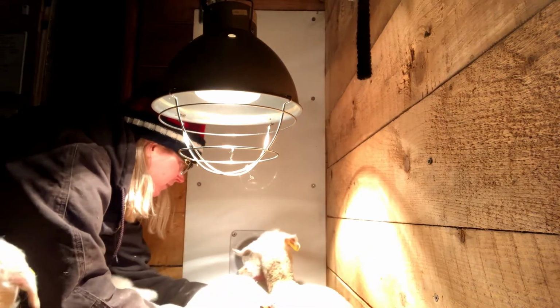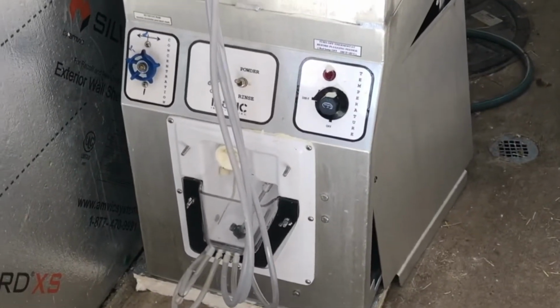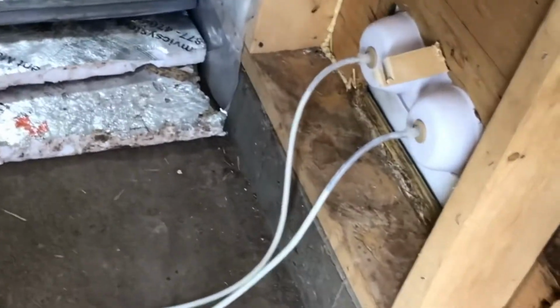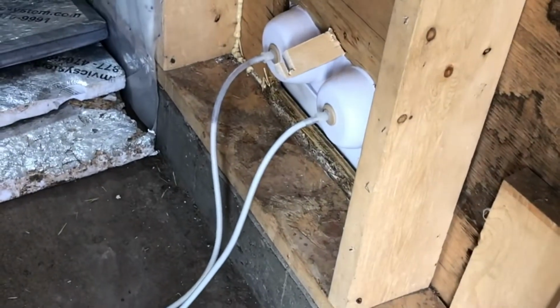Good girl. Just cleaned our milk machine. We use a Lac Tek 2. It's all feeding through the wall here. And as you can see, there's a little lambie there having a drink, so we'll pop our head in there and show you that.